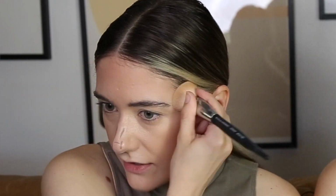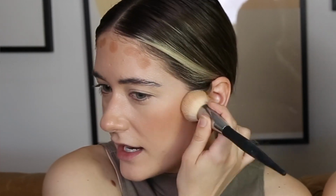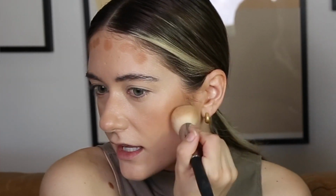And the first shade I used in the clip that you're watching is the shade Terra, which is the lighter contour shade. And then I go in with Summer, which is the warmer sort of light bronze shade. And this one I dot on in a bigger surface area than Terra because I like the all over bronzy look. And same thing, it blends out like a dream.